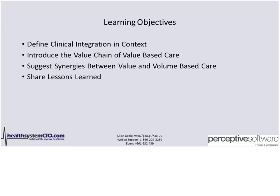So in terms of learning objectives, we want to make sure that we establish an understanding of what we mean by clinical integration in the context of value-based care. We want to talk a little bit about the value chain of value-based care and how you can consider where you are in that journey. One of the key things here is suggested synergies between value and volume-based care. Volume-based care references pretty much the traditional, the more we do, the more we earn type of care. And then our lessons learned.